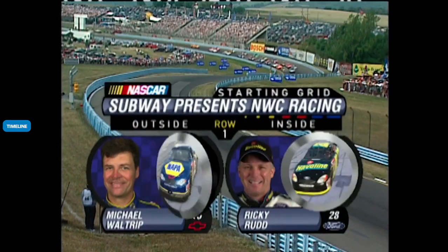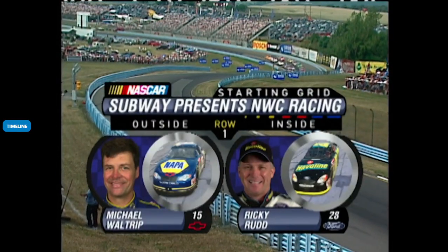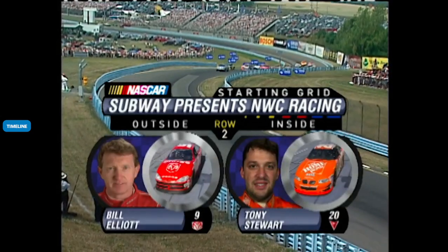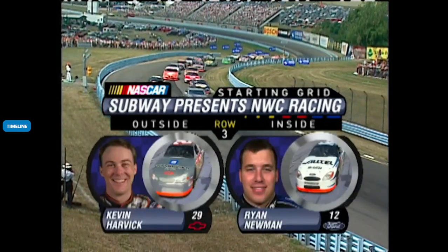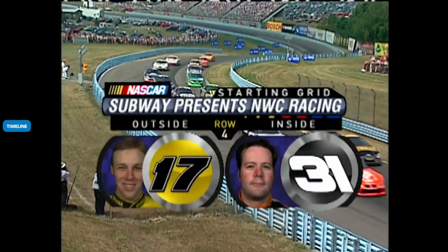Alongside Ricky Rudd on the front row, Mike Waltrip, his best ever road course time trial effort. On the inside of row 2 is Tony Stewart. On the outside, Ryan Elliott going for 3 wins in a row. Ryan Newman's been one of the hottest drivers on the circuit of late, 4 straight top 5 finishes. Kevin Harvick, he'll have to drop to the back. They've changed engines during the weekend.